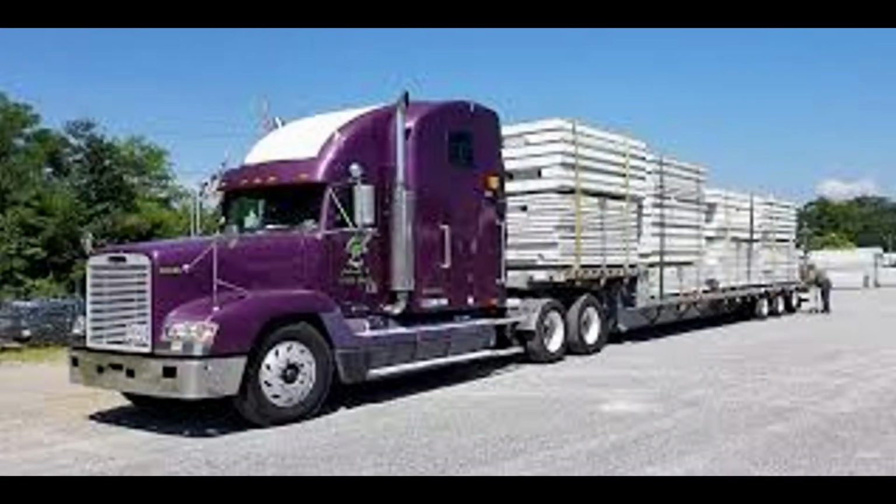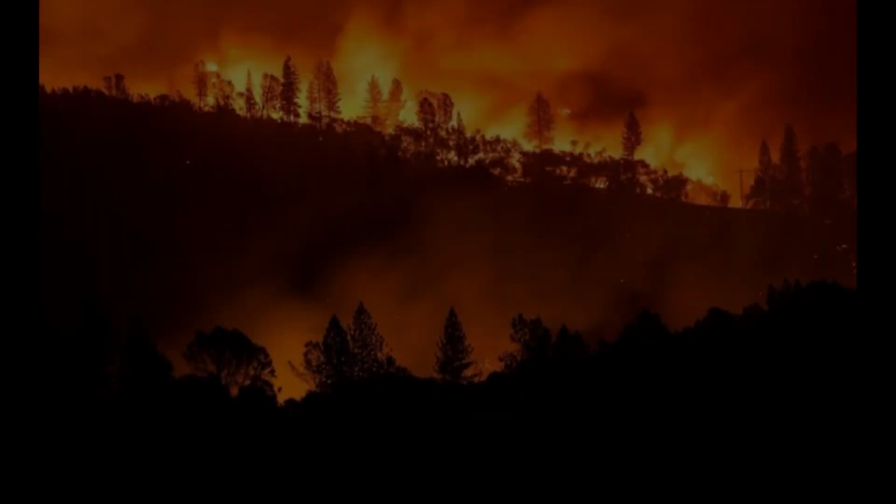Once your order is completed, it's all loaded on a semi, similar to what you see here. Then it goes directly to the building site, where it can be unloaded by hand or with forklift. So it doesn't take very long to get this done.